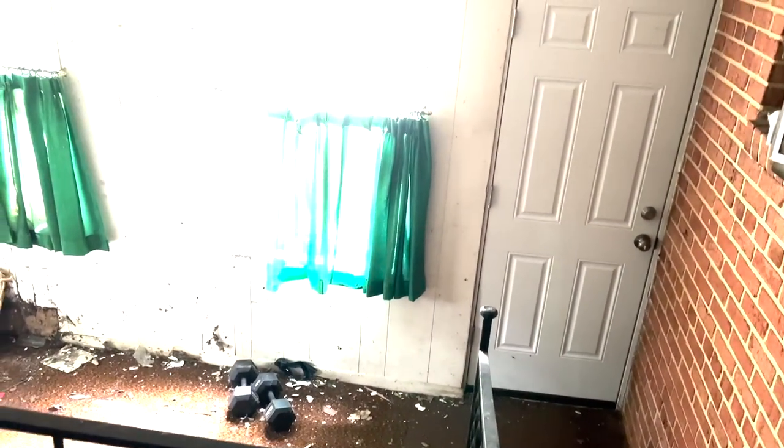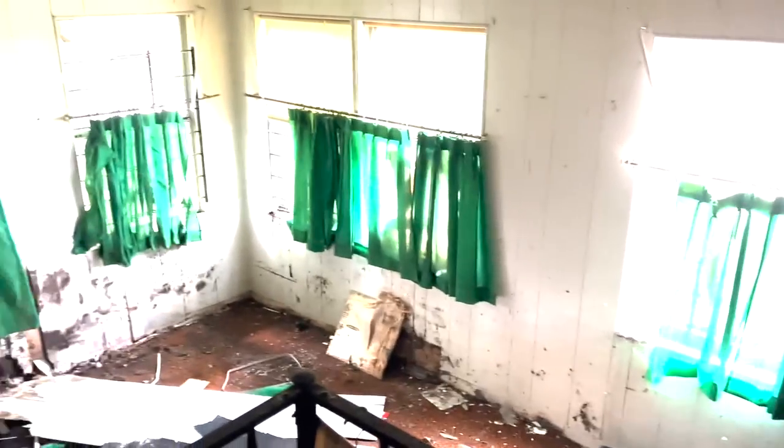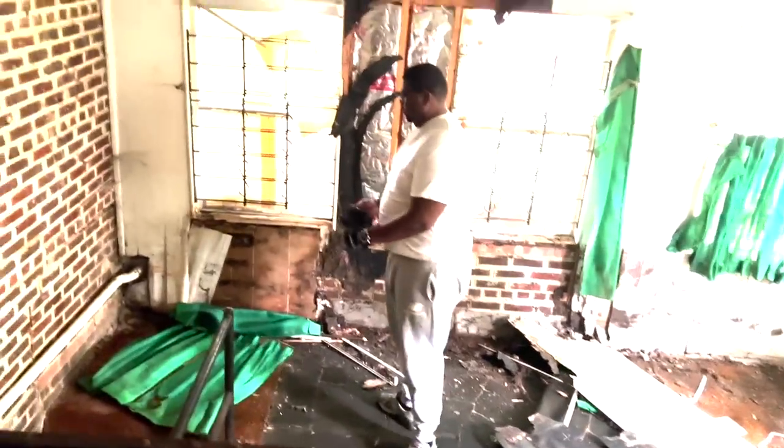Okay, you guys, so here we are in the back sunroom is what I'm going to call it. This was an addition that was put on the house well before we purchased it. And as you can see, it's in pretty bad condition. But this is like the first week that we purchased the property. And as you can see, Ronnie's already in there cleaning out the trash and just doing as much as we can to save us money.